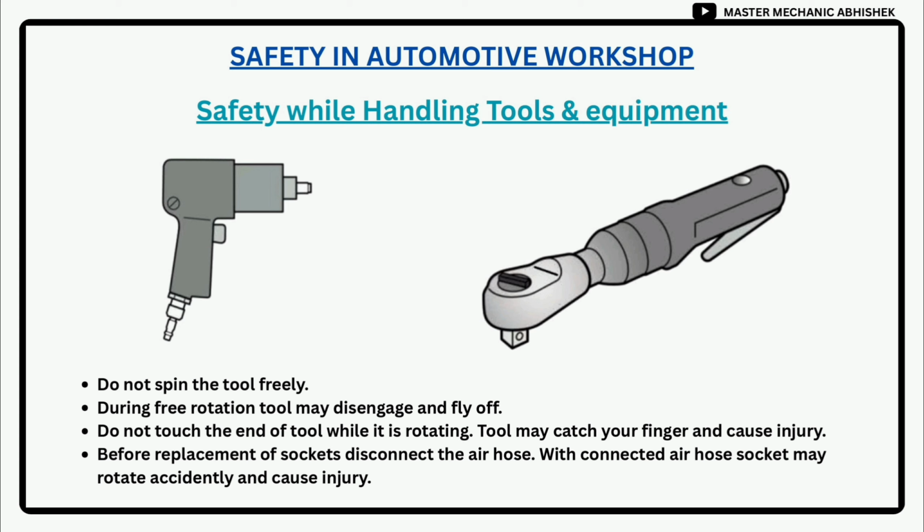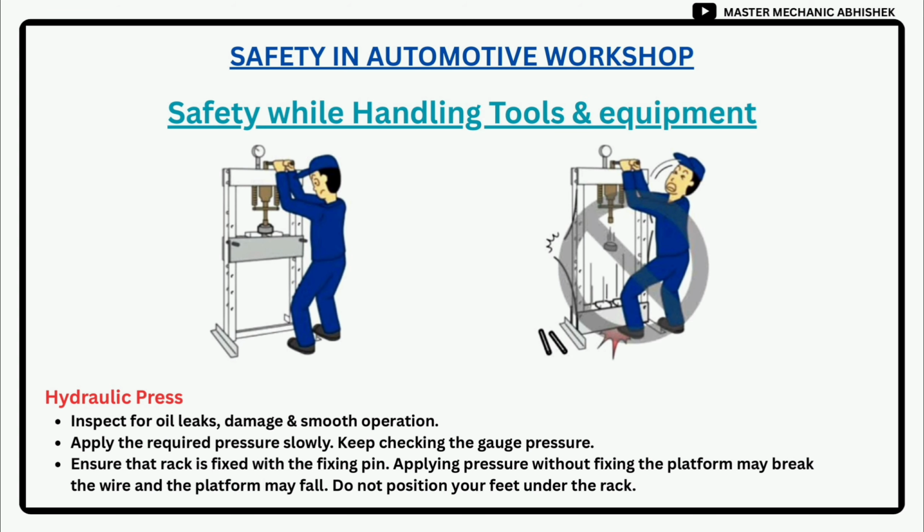With connected air hose, socket may rotate accidentally and cause injury. Hydraulic press. Inspect for oil leaks, damage and smooth operation. Apply the required pressure slowly. Keep checking the gauge pressure.